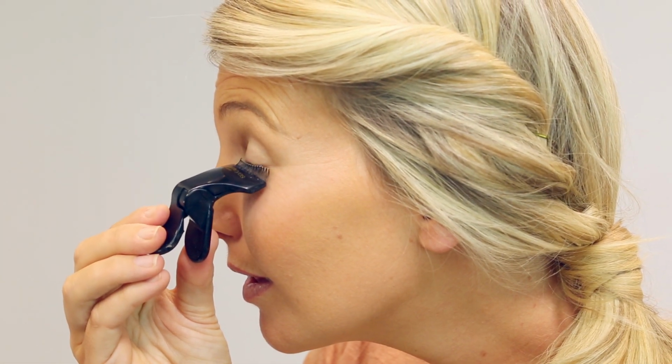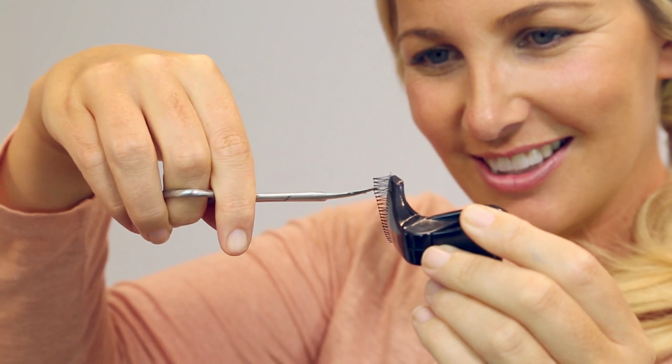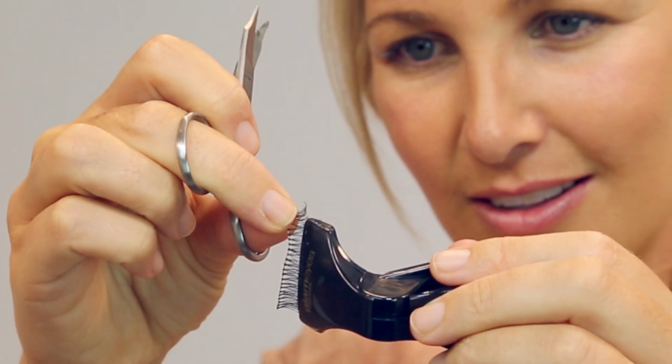The lash strip should take up about 80% of your eye length. It's always important that you trim your lashes from the outer edge. If you have trouble with the corners lifting, it's usually because your lashes are too long for your eye.